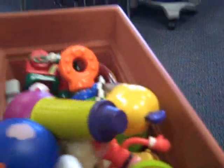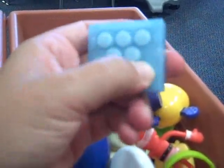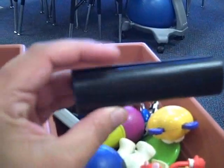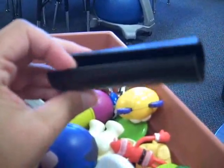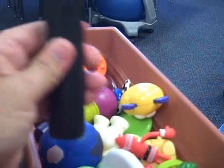I have keychains. This one, you just push the button and it's like the popping sound, like you're popping bubbles. And like I said, my students will find some of the most interesting things. This is something that they actually found in my classroom. It went onto one of the chairs, and this stays in my bag for when we have fire drills, because it's one of their favorite things just to hold on to. They can squish it, and it's actually really sturdy, which is really nice.